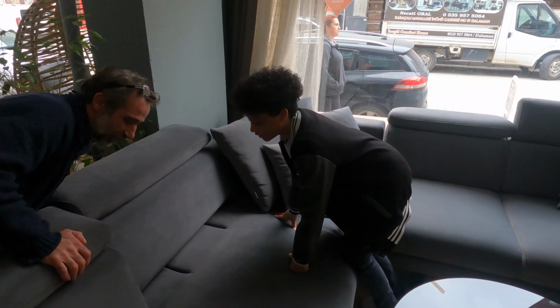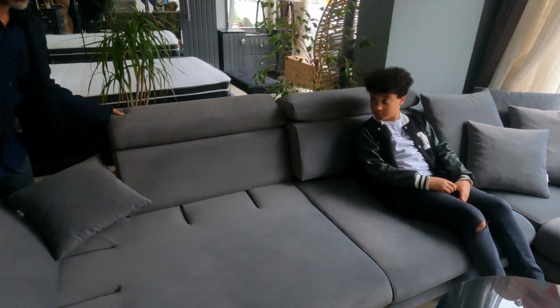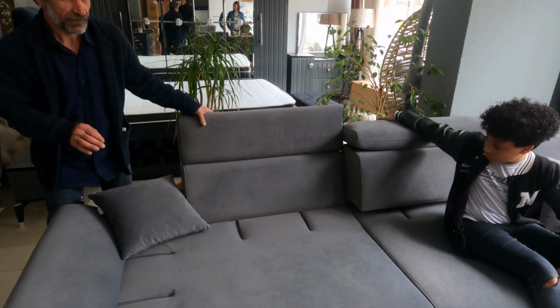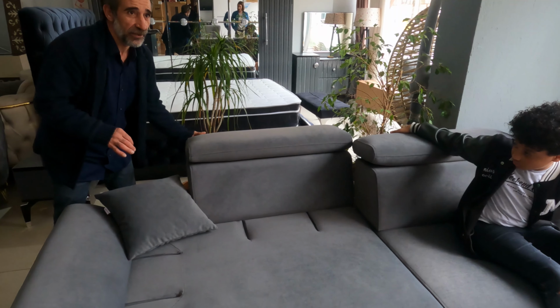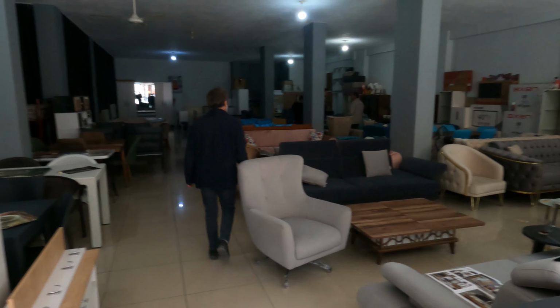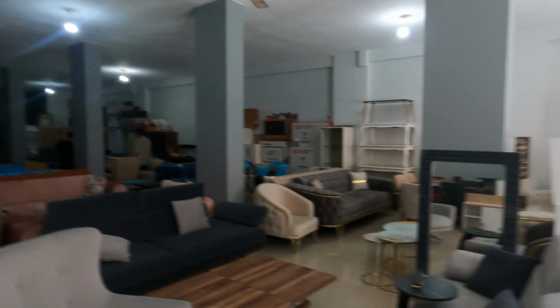And then you can put the head. Very good. 1, 2, 3, 4. You guys, this bed is really comfortable. There's a lovely shop he's got here.